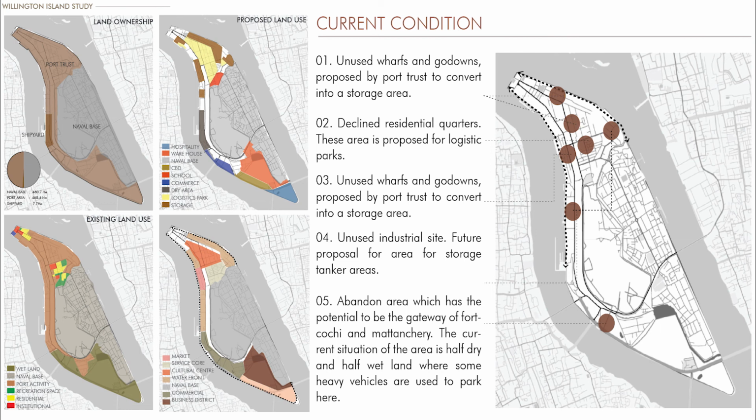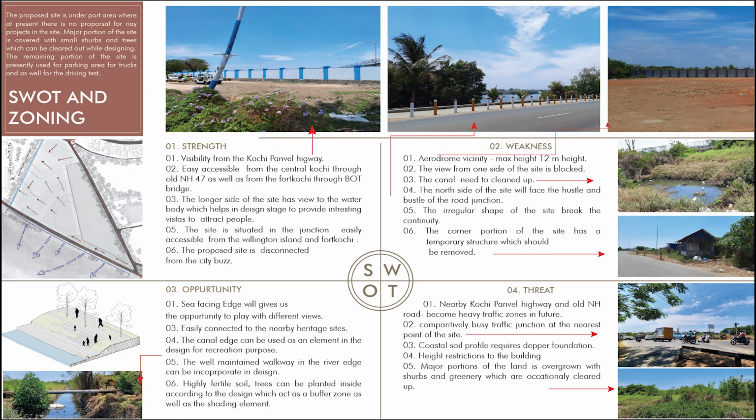The current situation of the area is half dry and half wetland, where some heavy vehicles are used to park here. SWOT analysis. Here we look into the strengths, weaknesses, opportunities and threats of the site. Strength of the site: visibility from the Kochi-Panvel highway, easily accessible from central Kochi.